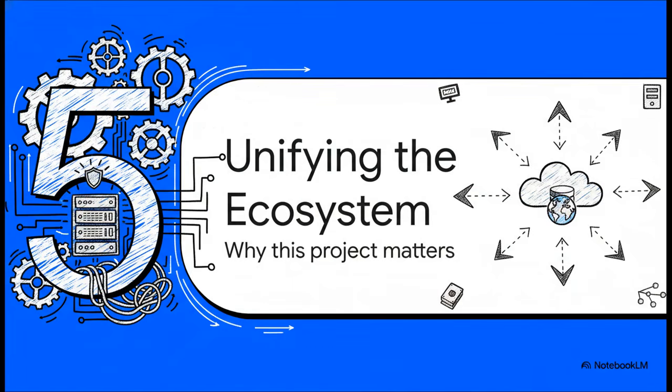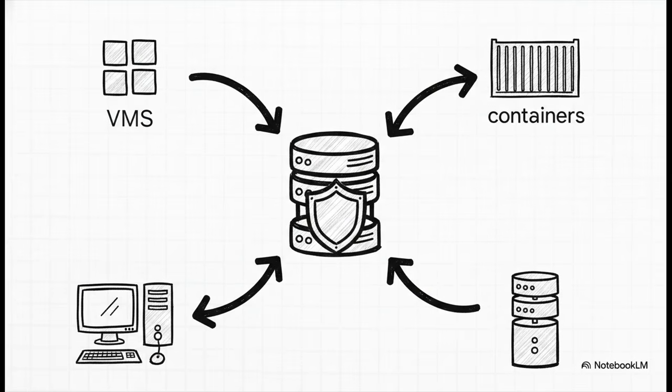So, you might be asking yourself, why are we even talking about an alpha project that has typos in the code? Well, it's because the vision here is so much bigger than just another backup tool. This project represents a huge step towards unifying the entire Proxmox ecosystem in a really, really powerful way. And this right here is the holy grail. Just imagine it, a world where your Proxmox Backup Server handles everything. Your VMs, your Linux containers, and now your physical Windows desktops and servers. All of it flowing into the same powerful deduplicated storage.